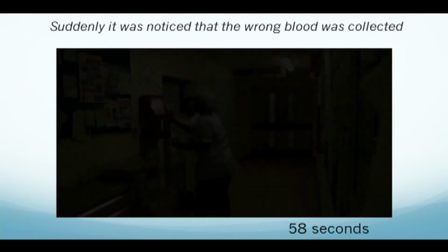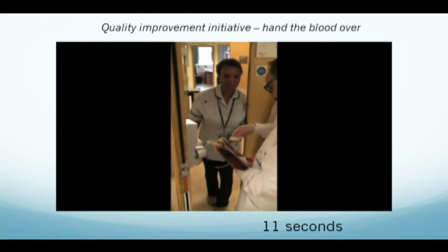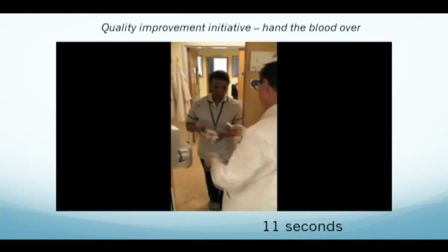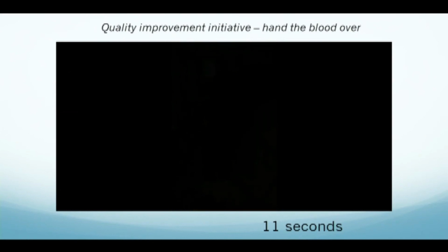So as you can see, this was a major latent threat. The amount of mental workload to have to try and work that blood bank issuing system whilst you're feeling very stressed about a major haemorrhage is huge. So we came up with an improved protocol. The lab staff would prepare the blood and hand it over directly, having checked it themselves. This then took only 11 seconds as opposed to 1 minute in the previous system. In fact, previously it took 2 minutes because they had to do it again because they did it wrong the first time.